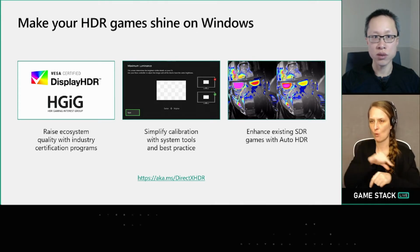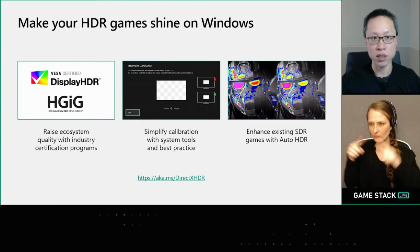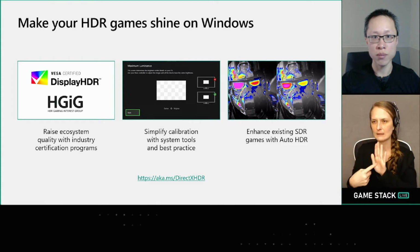When we see struggles from game developers on optimizing the HDR games to target the diversity of HDR displays, we build system tools and best practices to simplify HDR display calibration. In the HDR session later today, we will share more details on our solutions and also discuss how game developers should think about Auto HDR when planning the new games.